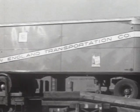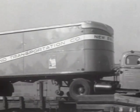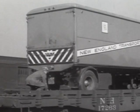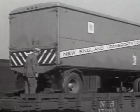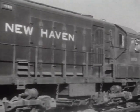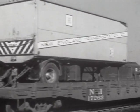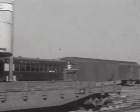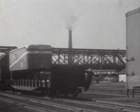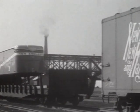A new coordination of rail and highway transportation is seen as they load a trailer onto a flat car. The trailer has picked up packages from all over Boston to be distributed in New York. Ordinarily, the tractor pulling the trailer would have made the trip to New York by highway. But now the trailer is securely fastened on the flat car and then carried to the metropolis. This avoids a truck trip to New York, a large saving of gasoline and of rubber tires. Mighty important in these days of wartime shortages with rubber tires rationed.